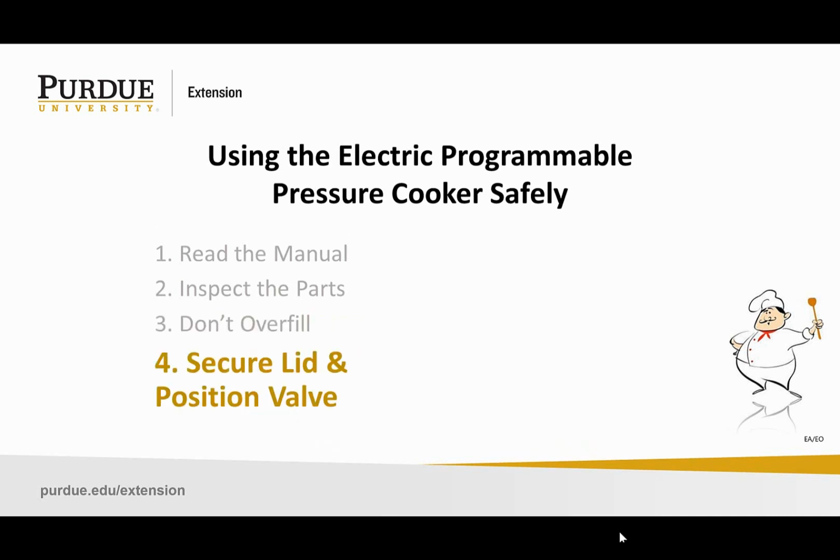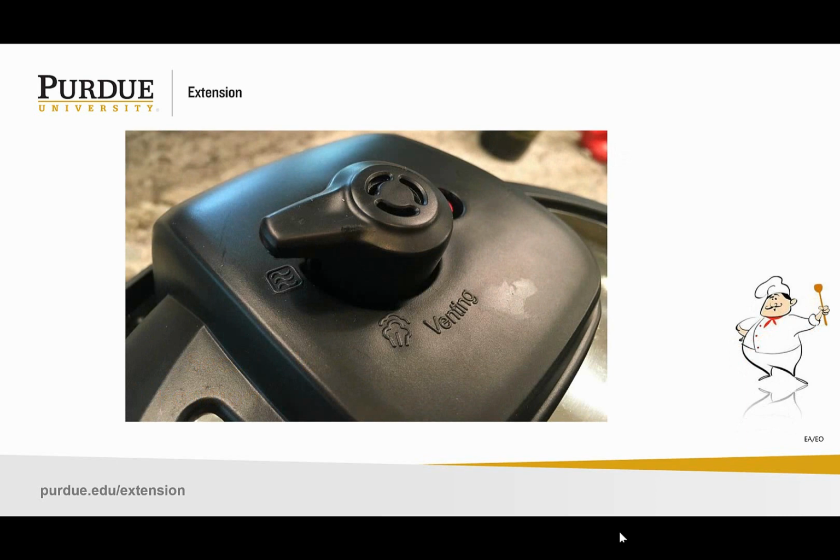When you're ready, you have put your liner in, you've put your water in the bottom, you've put your food on the trivet, and you have placed the lid on. Now you're going to fix the valve. As you look at the top of your machine, on this picture you can see a little red spot on the right-hand side. That's the pressure valve I was mentioning. You'll notice it has venting where the steam is coming out, and then you see the little wiggly lines. That's where your pressure is building.